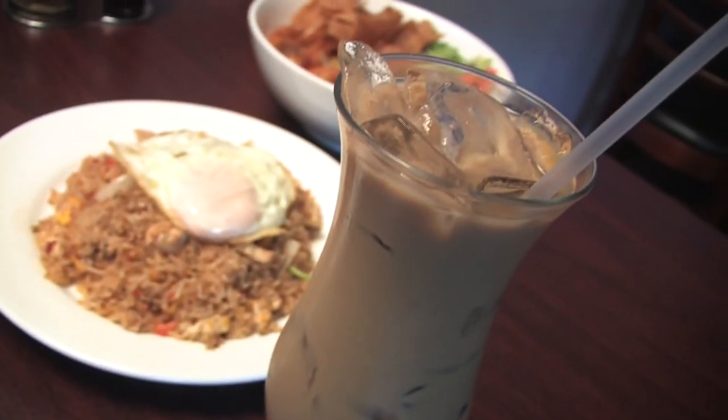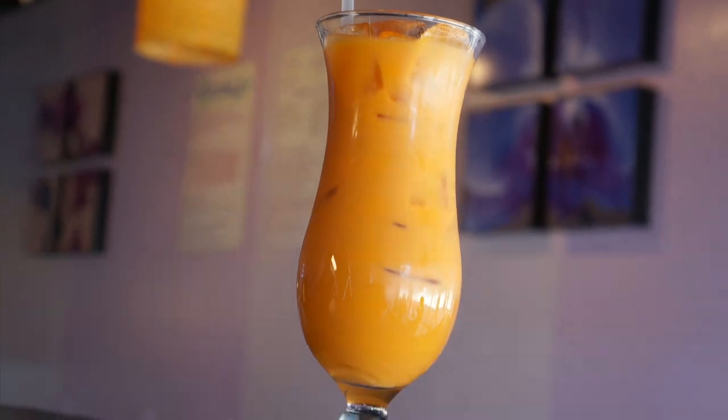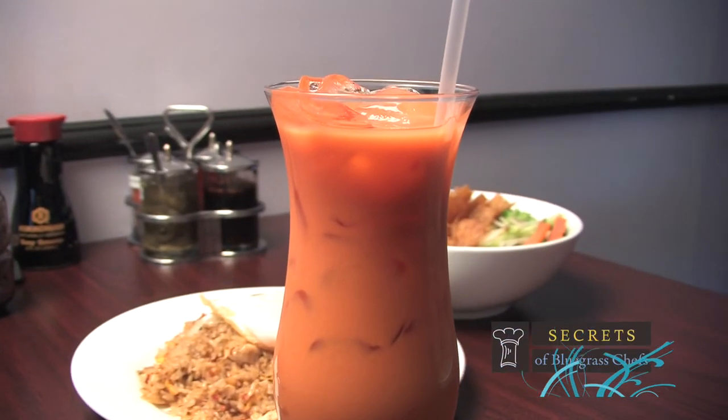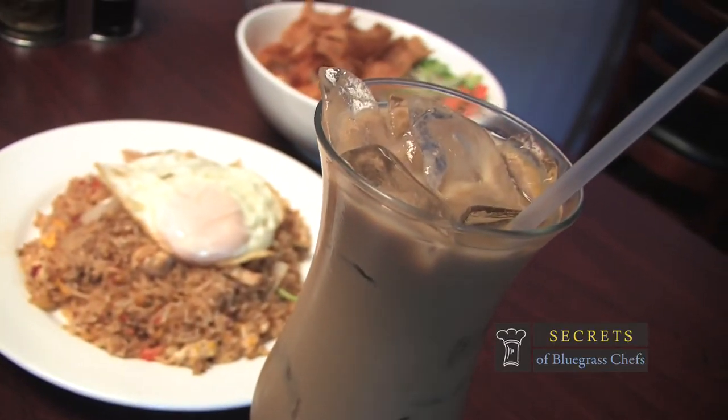And in addition to the authentic food at Thai Orchid Cafe, there are also authentic drinks. We've got two classic Thai drinks. One is Thai iced tea. Ours is special here because they're hand brewed just the way they do it in Thailand. And the other one is Thai iced coffee, which is my dad's secret recipe. I don't even know what the recipe is, so he won't tell me.